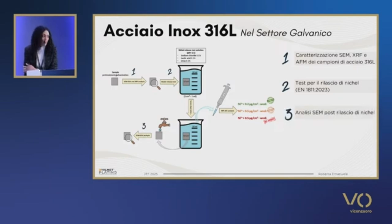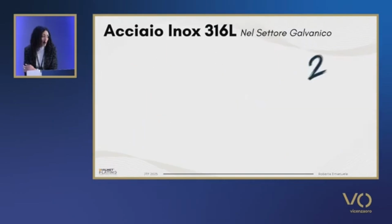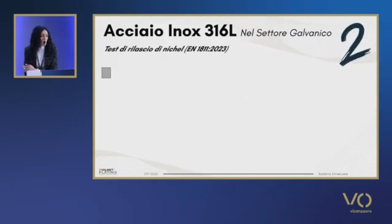After the week of testing, the samples were rinsed and were analyzed with the SEM microscope to look at the amount of nickel released, and the solution has been analyzed with an MP-AES test. Let's have a look at the results of this release test.